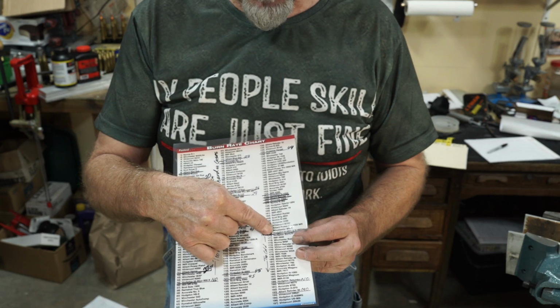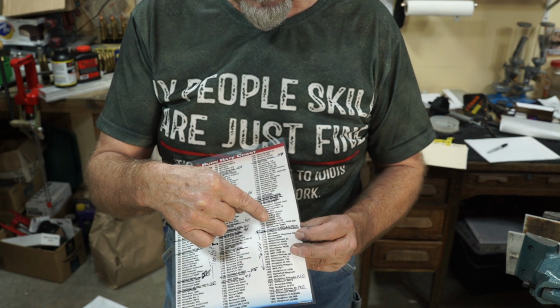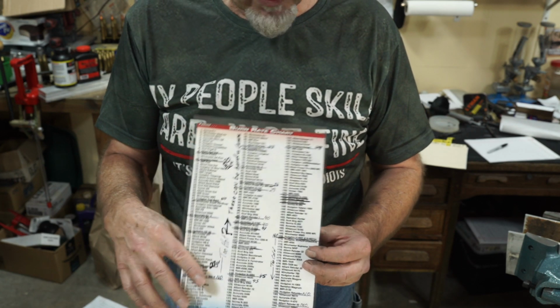I can go all the way up into this area, which is 4831 with the 650 grain bullets. But when I go up to 1,000 grain, this is where I start crunching. I start not having room.